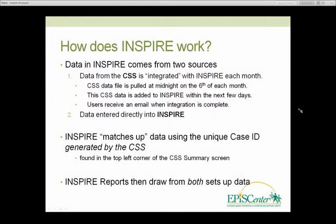So when the time comes for one of the administrators or supervisors at your agency to run a report in Inspire, Inspire has these two sets of data. There is data that has come from the CSS and then pulled into Inspire, and then there's also data that's been entered directly into Inspire. And all of that data can be used to generate reports on your program's outcome.